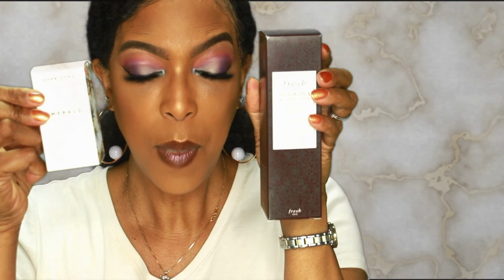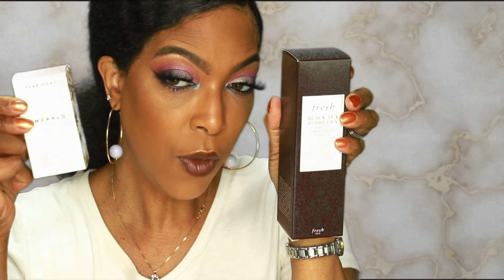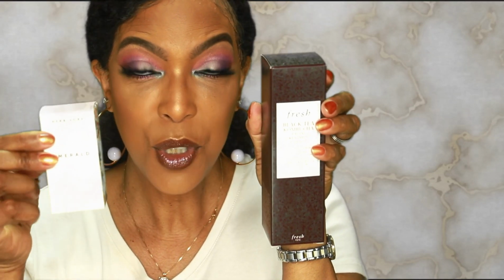I've heard really good things about these products, and I'm hoping that it's going to help keep my skin looking really youthful, and maybe even help get rid of some of the imperfections or a little bit of texture that I still see in my skin. So yeah, I'm going to be trying these out, and I'm going to come back and do a review on these products as well.